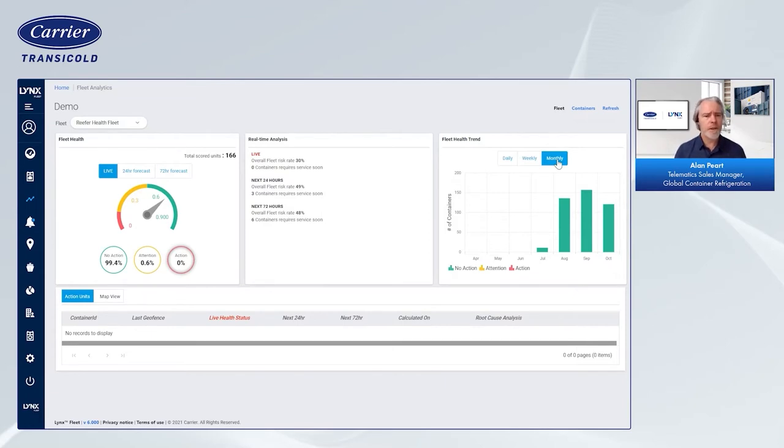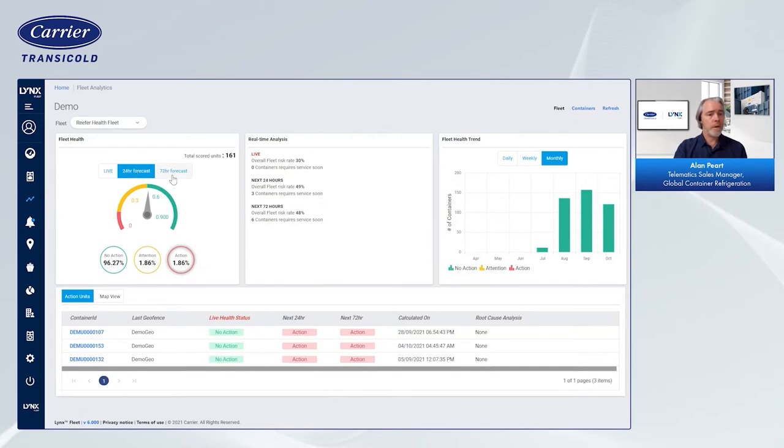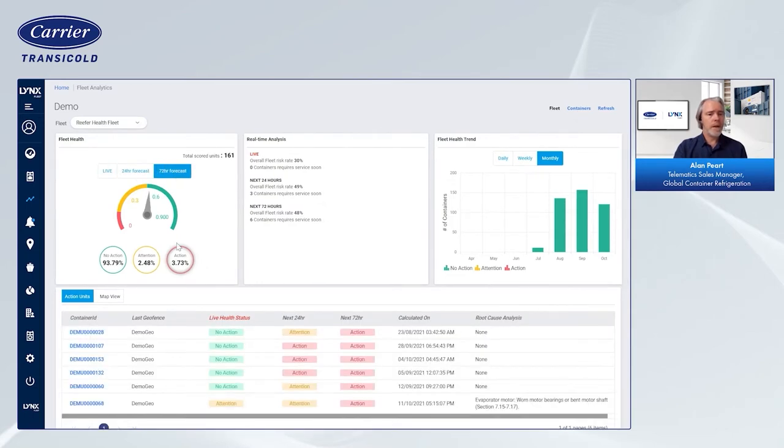But then on the operational level, I want to be able to dive into individual reefers and find out which ones have a problem, where are they, and get them resolved as quickly as possible. And then I can do that not just for now, but over the next 24 and 72 hours. So here, currently, I've got a very healthy set of reefers. But as you see, over the next 24 hours and then subsequent 72 hours, there are some issues appearing on some of those reefers.